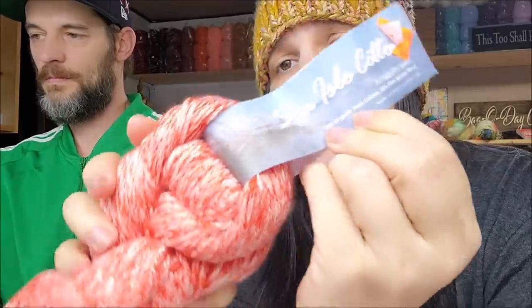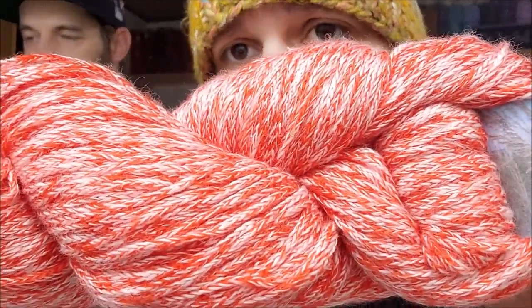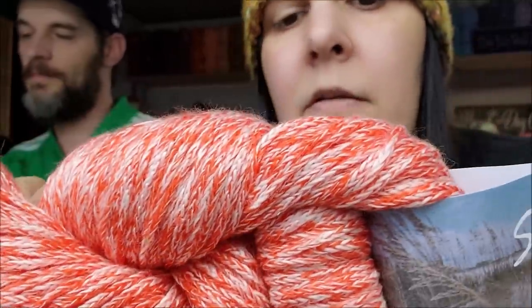I have two more to show you, and then I'll be done. Do I have to be in the clearance bin? No, we'll do that in a minute. Sea Isle Cotton by Plymouth Yarns. It's pretty. It's chain spun. You can see that? It's full weight.